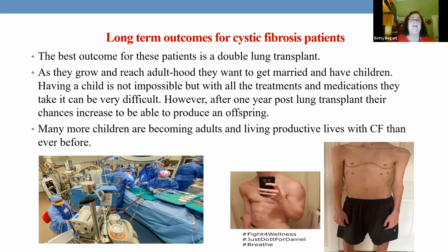The long term, as I said, is that best lung, double lung transplant. These children do become adults. And as I said, usually 1 year post lung transplant, they have a chance to have offspring. And I think that's pretty cool that they have that ability, if they do get that.